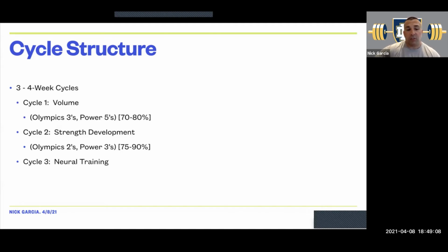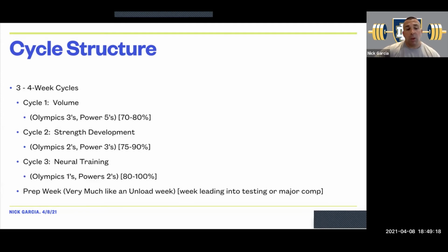Our neural training is cycle 3. We're only doing singles on the Olympic lifts, power lifts we're doing doubles, and we're at 80 to 100%. We have a prep week, so this would be the week leading up to the league championship or your CIF finals or your state meet, whatever you prefer. Very much like an unload week. And like I said, it's leading into testing or a major competition.